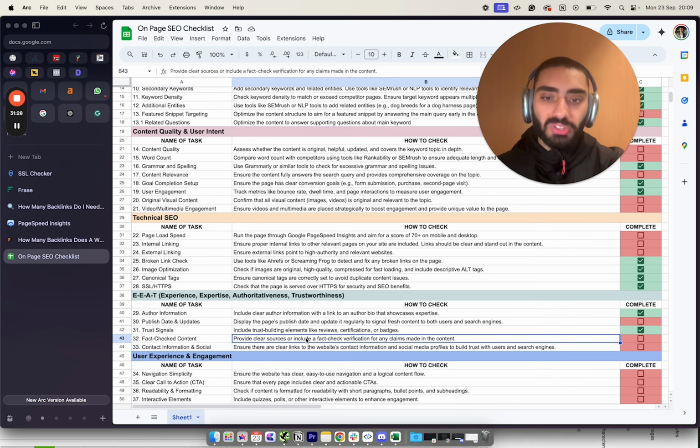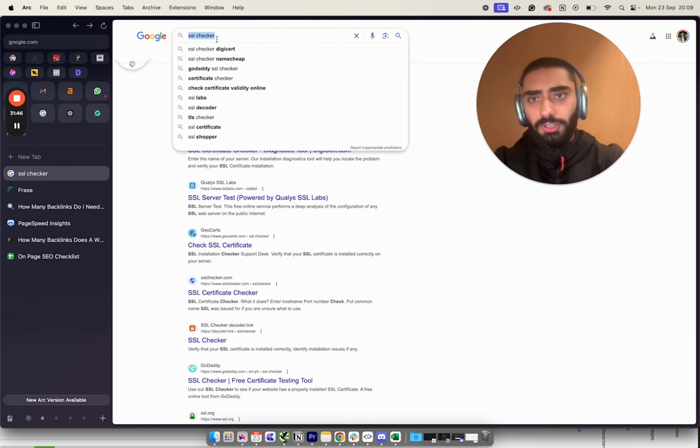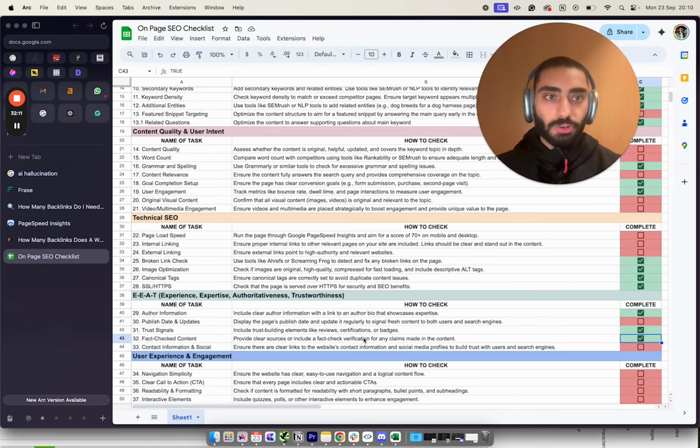Fact-checked content. Obviously, if you are producing content on your website, you want to make certain that you're fact-checking. In some cases, if you're using AI, it can do what's called AI hallucinations. I believe there definitely should be articles on AI hallucinations by now. Yeah, so Google ranks for it. AI hallucinations are incorrect or misleading results that AI models generate. These errors can be caused by a variety of factors, including insufficient training data, incorrect assumptions made by the model, or biases in the data used to train the model. So make certain that you are fact-checking your content.